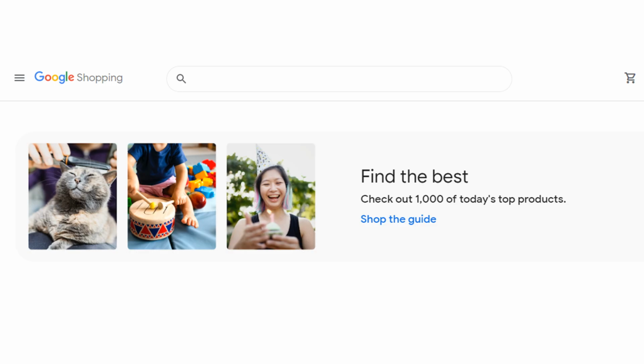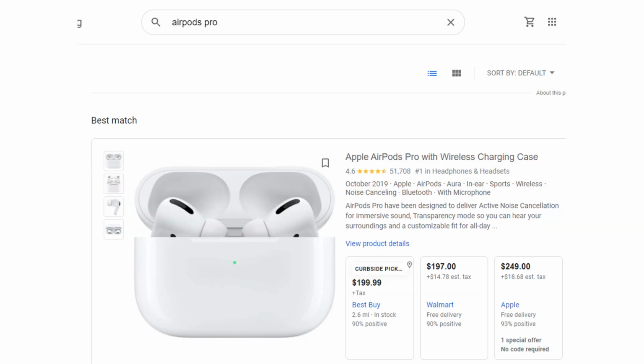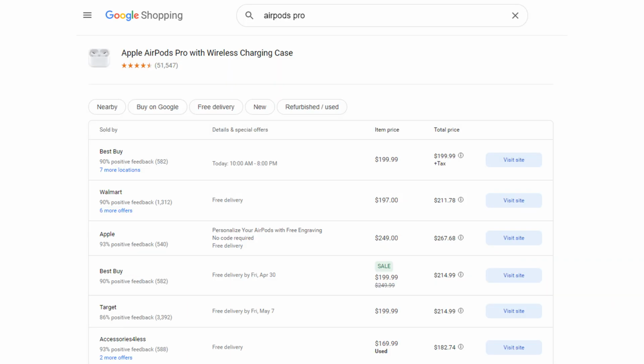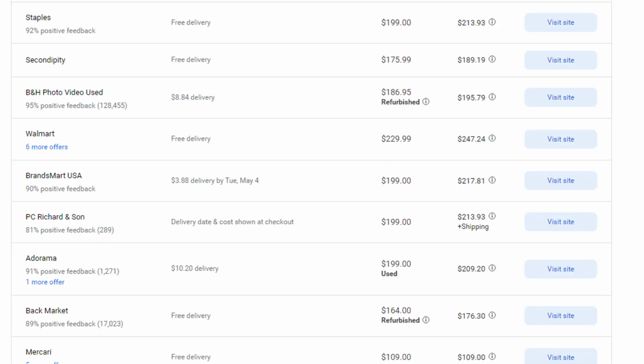One site that I recommend checking out to compare prices is Google Shopping. You can go to shopping.google.com and then type in the item that you're searching for. So, for example, let's search for the AirPods Pro. As you can see, the first site that shows up for the AirPods Pro is Best Buy for just under $200, but we can also compare the price to other stores. If you click on the compare link, you can see the other listings just to ensure that you're getting the lowest price.